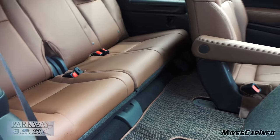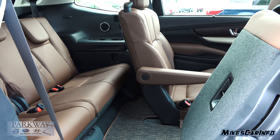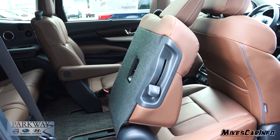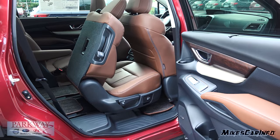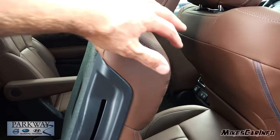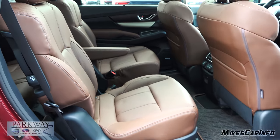Or maybe you forgot to charge it and you get in the car and you're like, dang, I forgot to charge it. Well, you can charge it because there's lots of USB ports. There's lots of cup holders. It's all kinds of cool stuff with this vehicle as far as the passenger space as well as the driver space, which we'll see very shortly. Let's go ahead and move this back. It's real easy to do, one-handed.